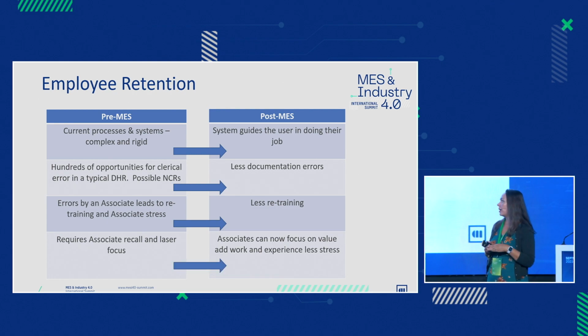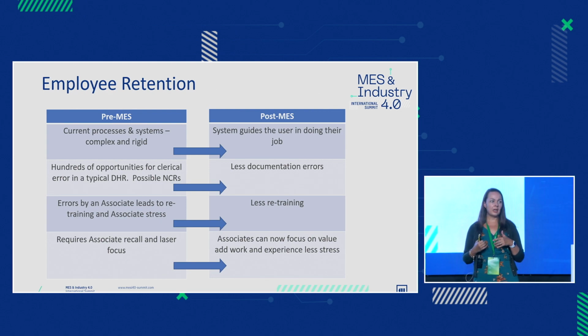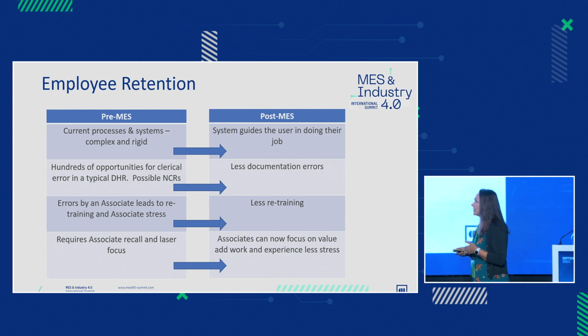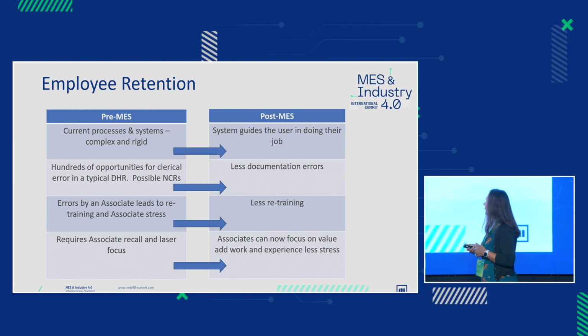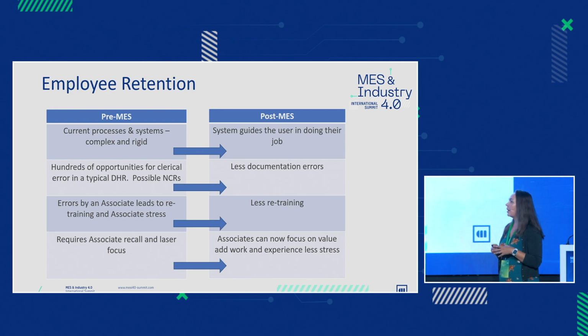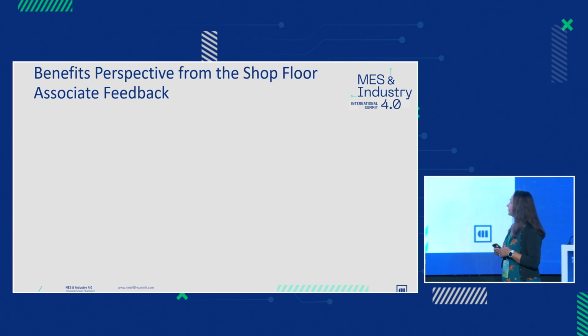Today, the associates are expected to have laser focus and recall on the processes they're doing. We want them to be adding value where it's important, right? Not remembering things that maybe the system is telling them to do. So what we're expecting now is with MES, they can focus on other things and actually perform other activities in maybe more of their free time. So we're hoping MES is really going to be this tool to help us onboard and keep associates around longer at Integer.